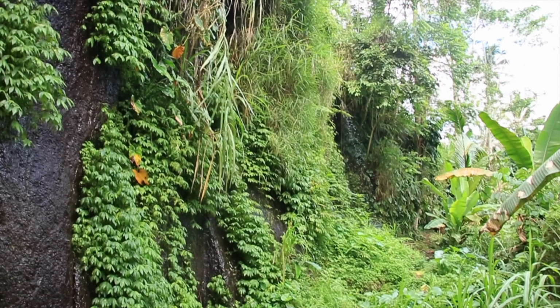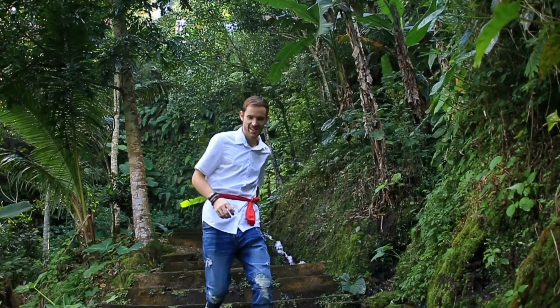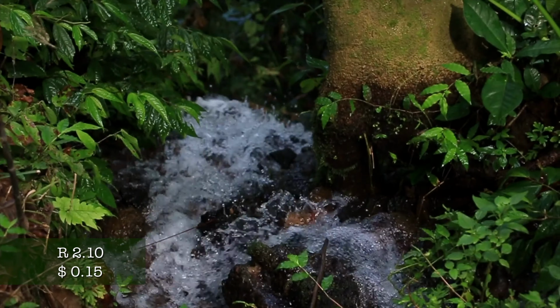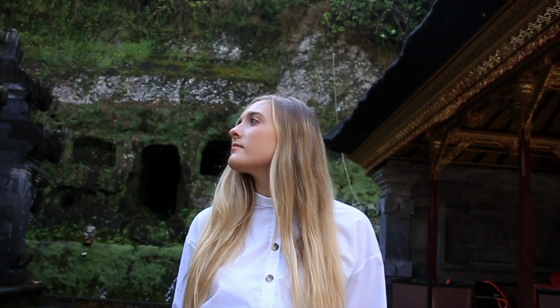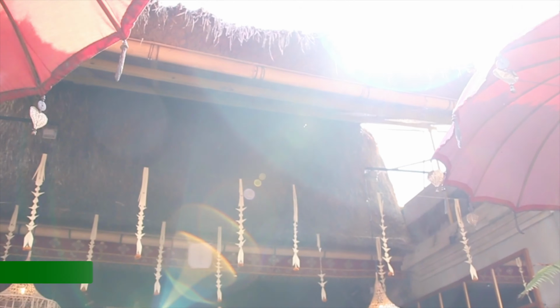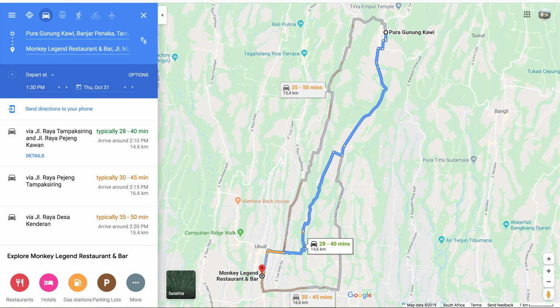The highlight for us personally was the winding paths surrounded by thick tropical foliage, sheer cliffs, and water trickling throughout it all. There is a parking fee of 2,000 and entrance costs you 50. Once your desire for exploration is outweighed by your hunger, it's time to make the 16.6 kilometer journey back into town. Step 7. The Monkey Legend restaurant and bar is your lunch break, an easy 28 minutes away.